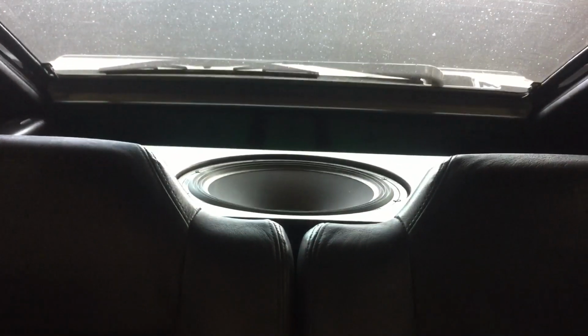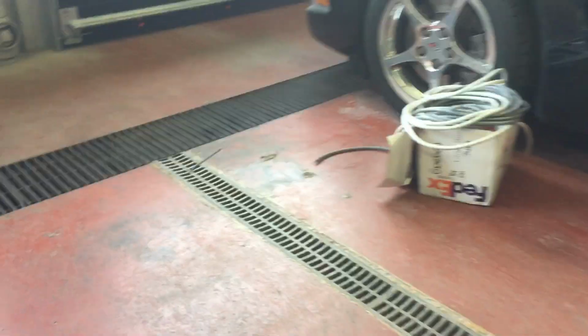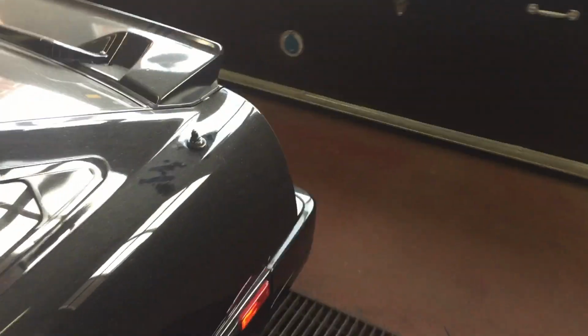Moving on to the back here, there is a full custom audio system in this car. Rear seats are all factory and original, and they look fantastic. There's an Audison Voce 12-inch woofer in the trunk. So I'll show you the trunk first. The trunk is fully custom, as you can imagine. So I'll pop the hatch here.